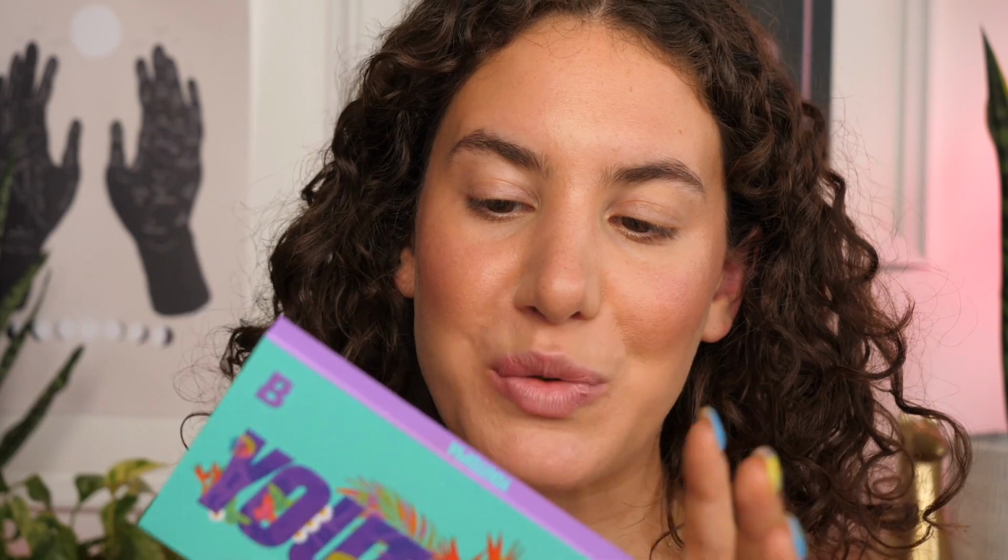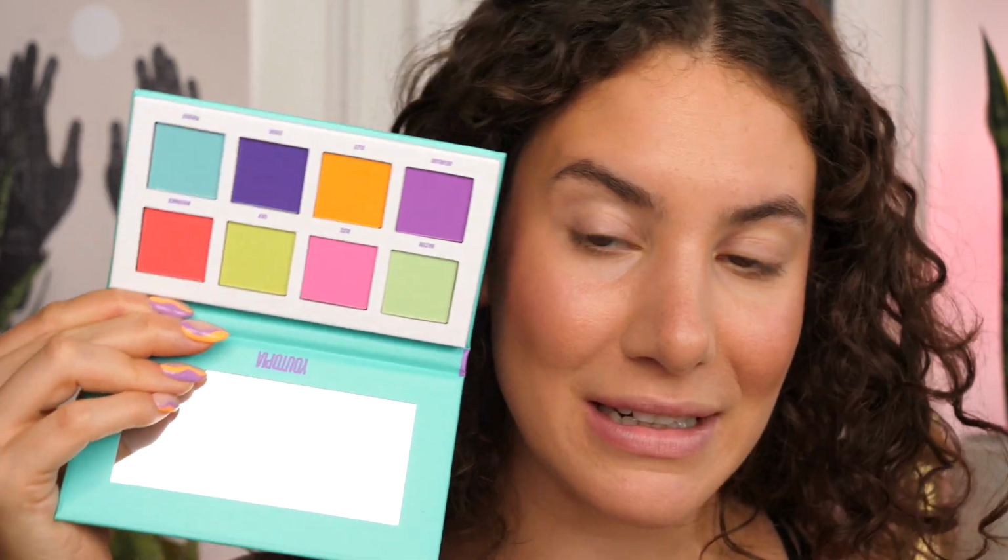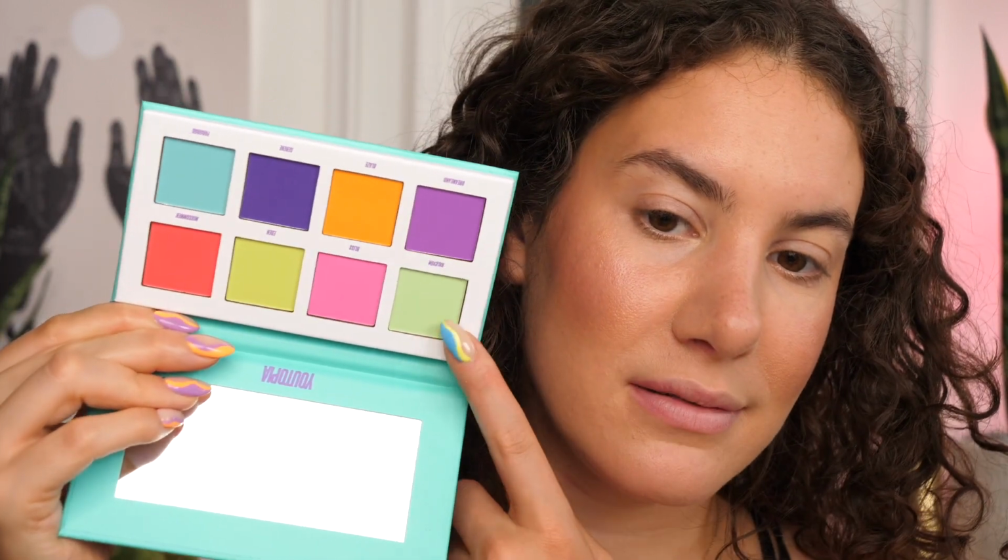So let's give the face a little bit of a break. Let's move on to the eyes. I have this palette here from Beauty Bay, which really caught my eye. It's called the Utopia Pressed Pigment Palette. And look at these colors. So fun. I love all these neons. This green is going on my eyes today. I cannot wait to put this on. Very interested to see how these are going to perform.